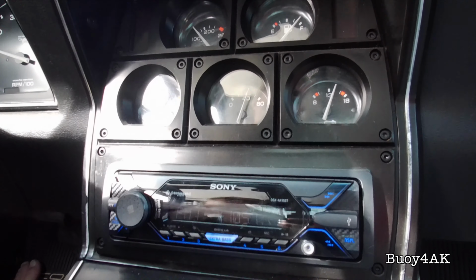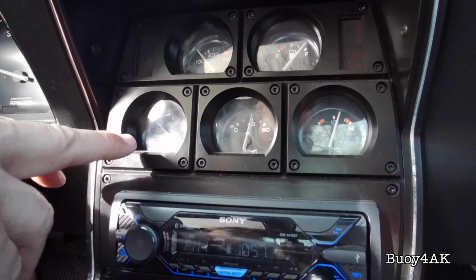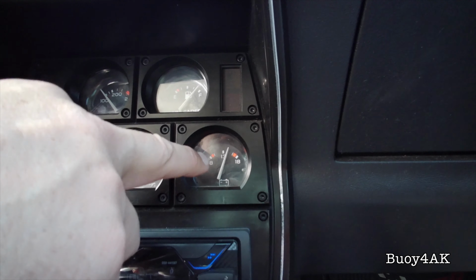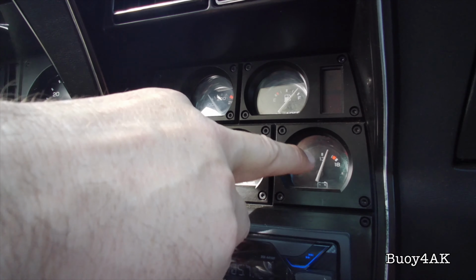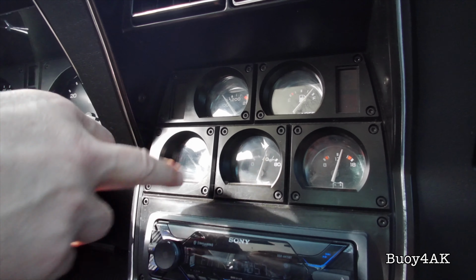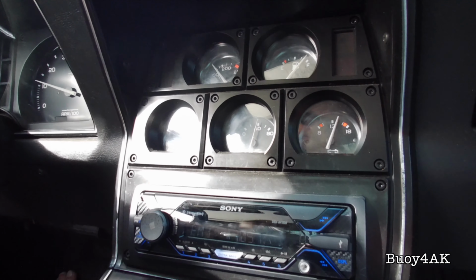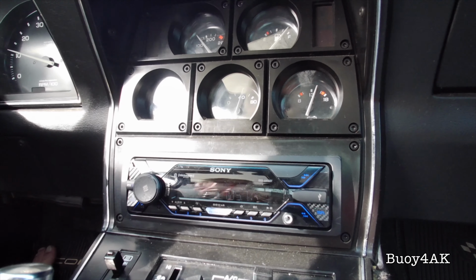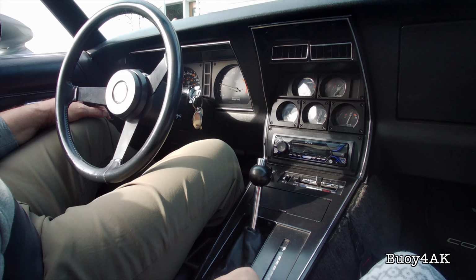Now, as you can see here, we're waiting for it to warm up a little bit. We've got our oil temperature, our oil pressure, the voltage, which is right where it needs to be, just between 13 and whatever that color is up there. We're full of fuel, which is awesome. Of course, the car is 17,000 miles, hasn't gone through a lot of fuel. And again, our water temperature. Old school craftsmanship for how they did it back then.